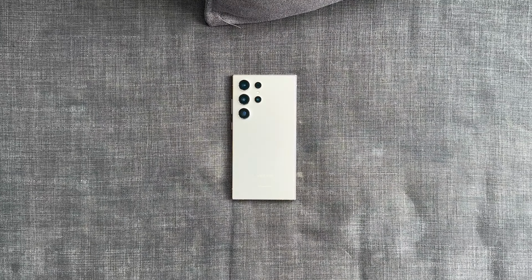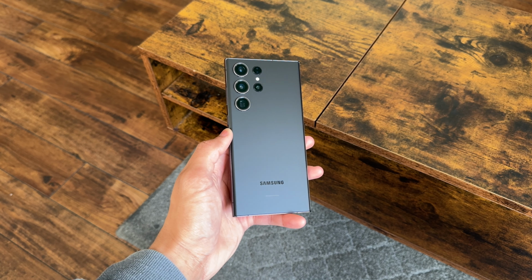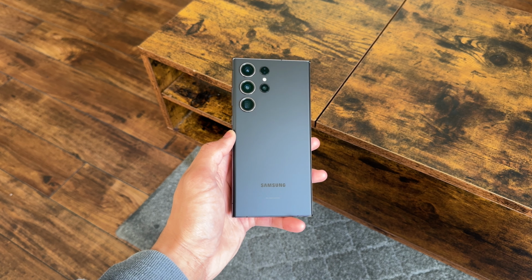But despite being outclassed in the realm of software updates, when it comes to the durability, my Galaxy S23 Ultra has been able to look brand new despite the heavy use over the past year.